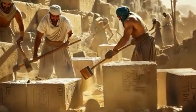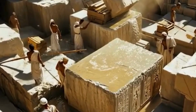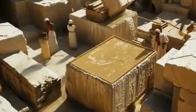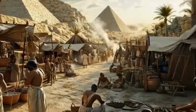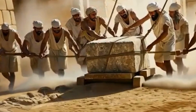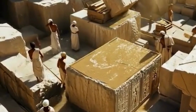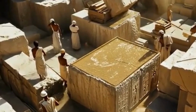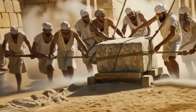When researchers calculated the thermal resistance of typical Egyptian clothing versus modern summer wear, they found Egyptian outfits allowed 40% better heat dissipation. The color mattered too. Egyptian linen was almost always left in its natural whitish color because dyeing was difficult and expensive. This turned out to be perfect for the climate. White clothing reflects about 80% of solar radiation compared to just 20% for dark colors. They were essentially wearing full-body sun reflectors.